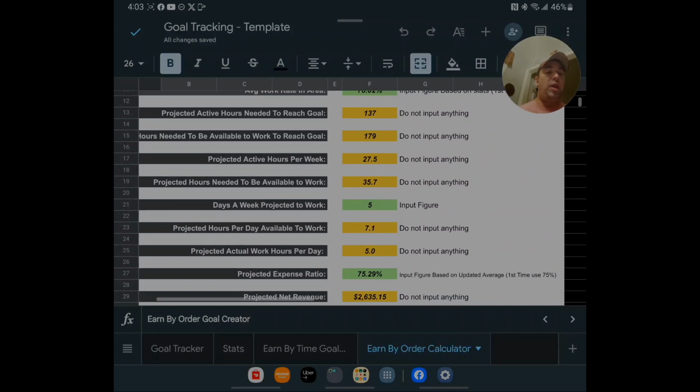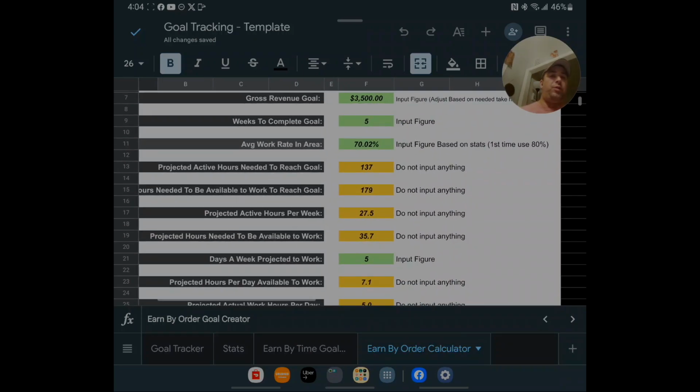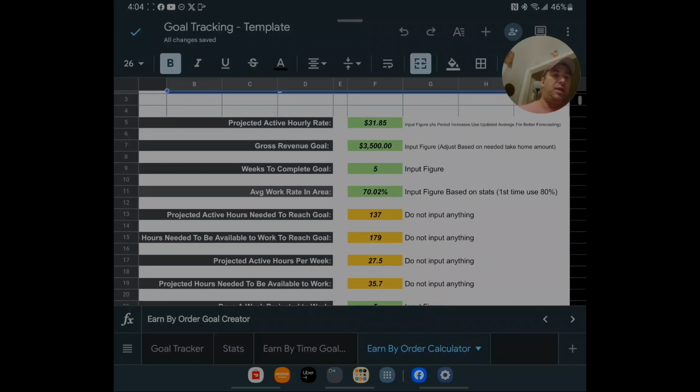Now, taking those numbers and looking out over a 5-day period, I'm going to need to plan to be available on the days I'm working 7 hours, which will hopefully result in me working and delivering for 5 hours. And I should be meeting my financial goal for the day. Now, I don't have it on this sheet. I guess I could add it, and I may do that.